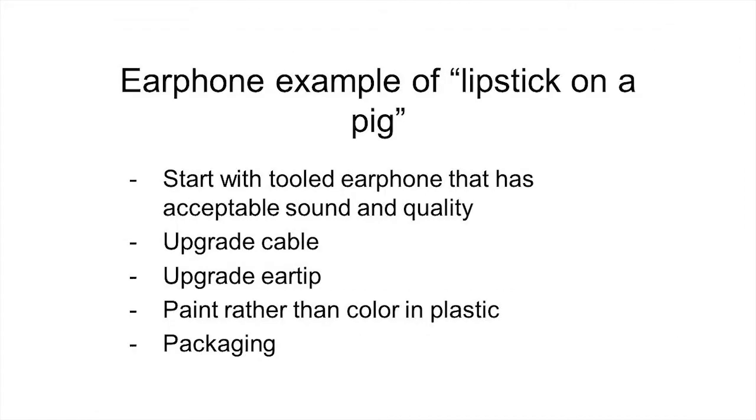Okay, so let's have an example of a lipstick on a pig earphone. You'd start with a tooled earphone that has acceptable sound and general quality. You might upgrade the cable by using an aramid fiber. The flex life might go from 10,000 to 50,000, and you won't get anything back with bad cables. You would upgrade the ear tip. There's guys in China that just specialize in quality ear tips instead of the default that they would include. Maybe it's a double shot of silicone over TPE and it stays in and it's an ear stabilizer. And then maybe instead of having color in the plastic, it would get painted, maybe make sure with a primer so the paint doesn't come off, and then you get the packaging together.